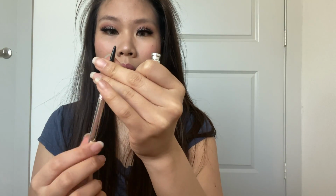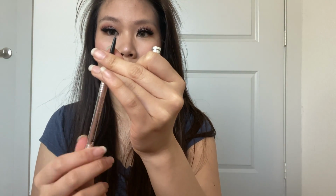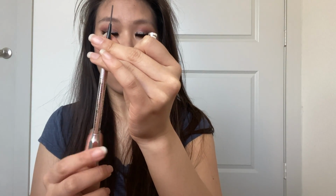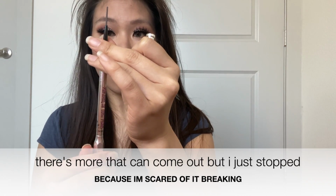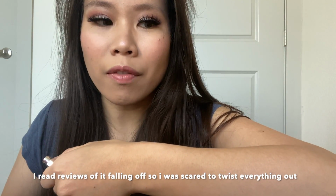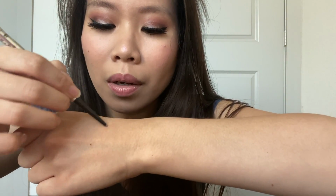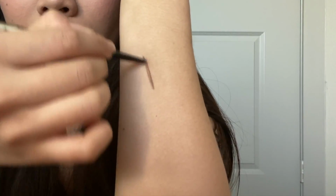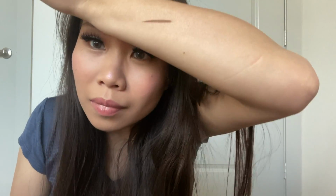Okay, so here is where the pencil comes out. Let's see how much they have. If it falls, I'm going to cry. Okay, I'm not even gonna risk it, y'all. It's 0.08 grams. So let's do a swatch. I have heard some reviews of people saying it fell off and so they hate it. That's why I didn't go all the way. I was so scared that it's gonna fall off and I'm not even gonna get to review it. Let's try it here. This looks pretty good to what I usually use. I like it. I like the color.